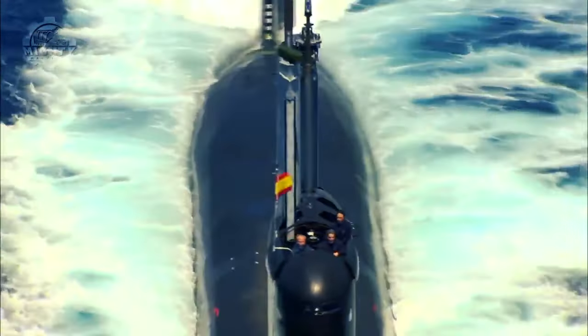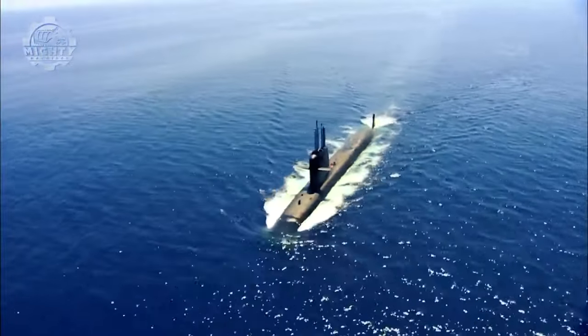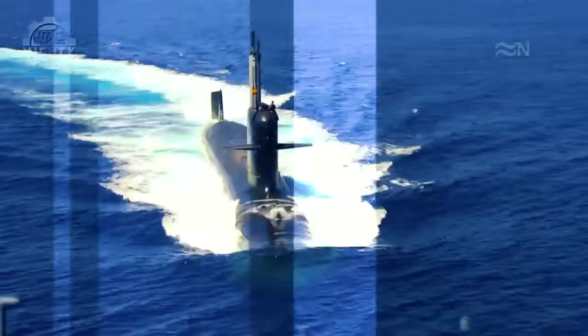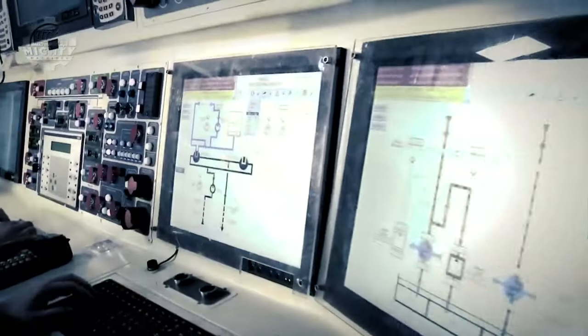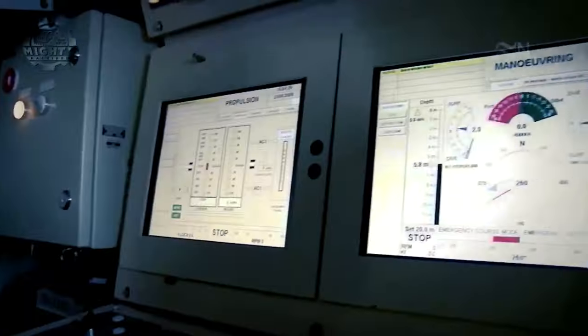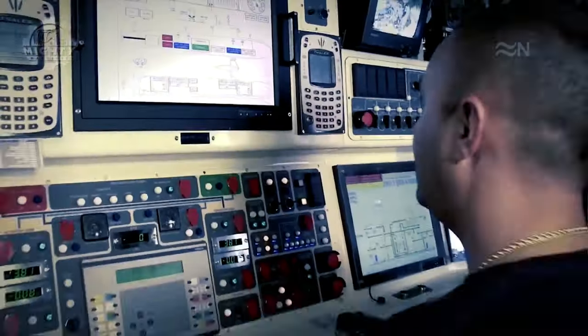This is the submarine from Navantia. The S-80 Plus class is a Spanish class of four submarines built by the state-owned Spanish company Navantia at its Cartagena shipyard and for the Spanish Navy. They were designed in the late 1990s, received initial production order in 2003, underwent a redesign and rebuild in the mid-2010s, and are currently in production.